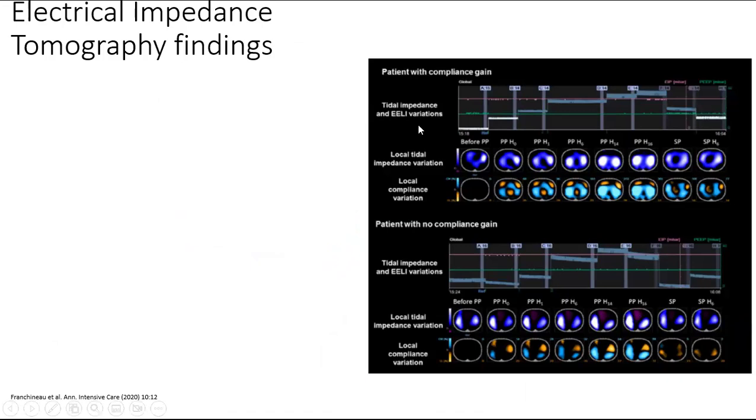The upper graphs show the patients with a compliance gain. The lower graphs show the patients with no compliance gain. There is an x-axis and a y-axis. On the x-axis, the proning time has been depicted, and on the y-axis you have tidal impedance and electrical lung variations. If you see, the tidal impedance has gradually increased as the proning time increased from 0 hours to 6 hours, 14 hours, and 16 hours.